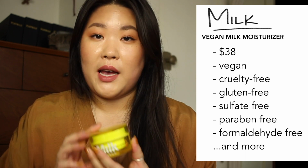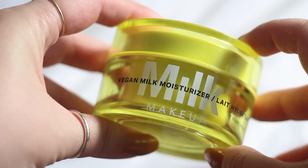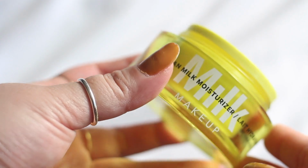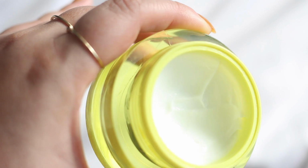First of all, let me say the packaging is so beautiful, but it also seems a little bit wasteful because if you look at it, there is a plastic container within this really thick lucite or acrylic packaging, and I hope to find ways to repurpose this packaging, but it does seem a little bit wasteful.